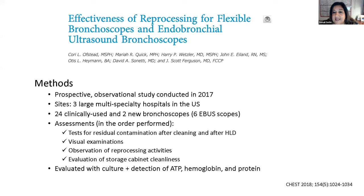What they did was examine 24 clinically used bronchoscopes. Nine of them were therapeutic, nine were pediatric, and they had six EBUS scopes. They also had two newly acquired therapeutic bronchoscopes that had not been used or reprocessed as yet. They measured levels of protein, ATP, and infectious organisms both before and after manual cleaning and high-level disinfection of their scopes.